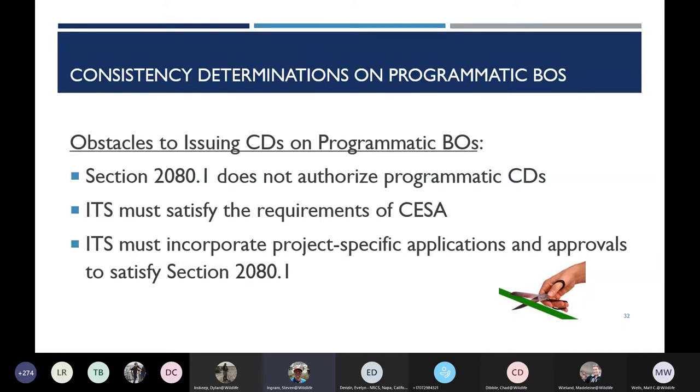And so one of the things we're doing right now is working with NOAA to ensure that future programmatic biological opinions include that language that links it up that way and makes it clear that the take coverage is contingent on completing the project as described in the BO. And we're also in discussions right now to explore options for how to amend or supplement some of the existing programmatic biological opinions so that we don't have to wait till the next time they do a brand new PBO.